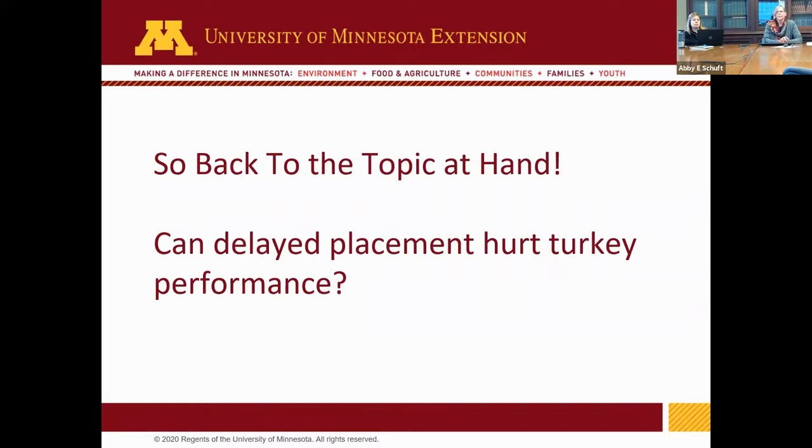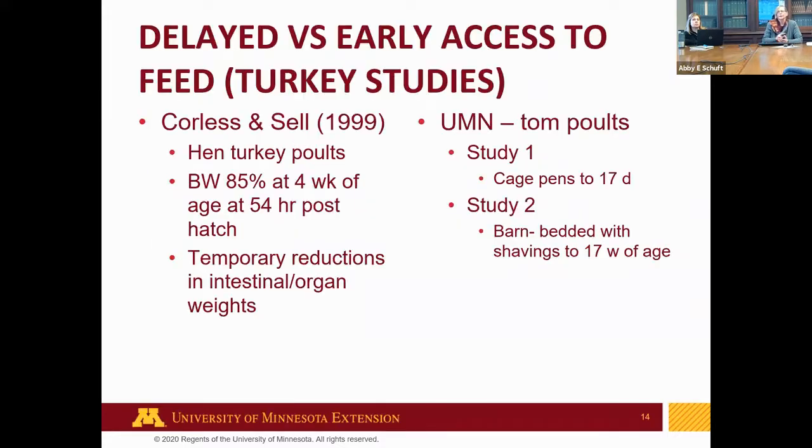So back to the topic at hand. It's been a while since I actually asked the question here: can delayed placement hurt turkey performance? I think I might have mentioned there are very limited studies with turkeys. Probably one of the more recent ones was out of Iowa State in 1999. Here they were looking at hen turkey poults, and basically the body weight was 85% of the control at 4 weeks of age with a 54-hour post-hatch delay.